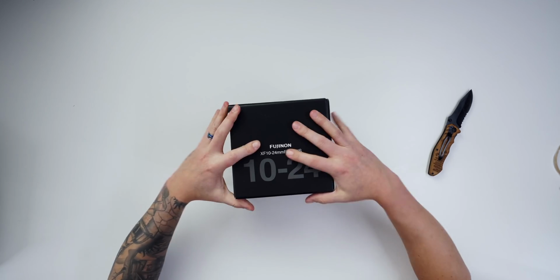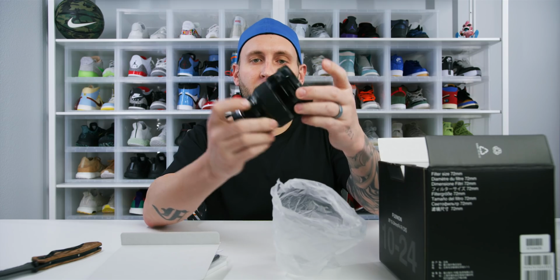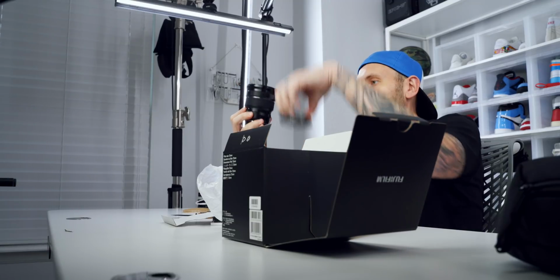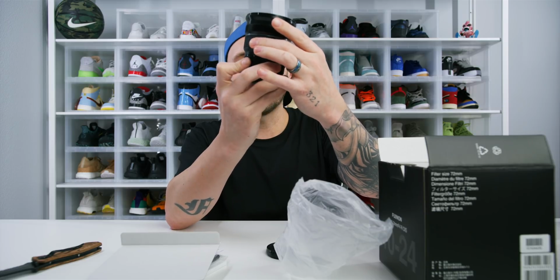Next up, we have the 10-24 Fuji lens. This is another lens that I have been dying to check out. All right, so there it is, the internal zoom. So it does not get any bigger. It stays this size. Yeah, that internal zoom is nice.